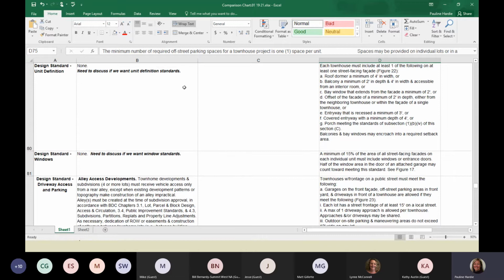something that they incorporate, and I'll just get a feel from the group because the other ones don't. It's how the model code defines a townhome unit. And Ethan, if I'm not conveying this correctly, just correct me. Each townhome unit must include one of the following: a dormer, a balcony, a bay window, an offset, a recessed entry, a covered walkway, or a porch. So these are clear and objective design standards per unit. We don't have those today.